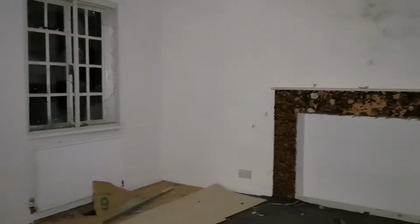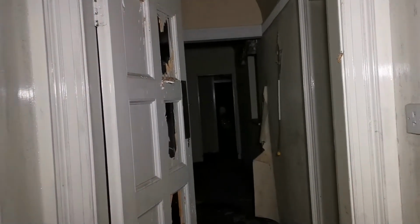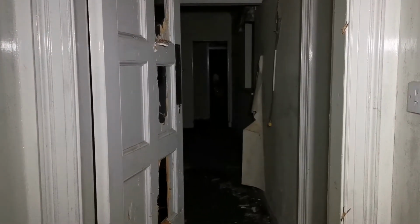So, have that little big bathroom. We have this landing. I keep looking behind me. If you do see or hear anything, people, like I keep saying, please do let me know. But this is the room we did the K2 in.